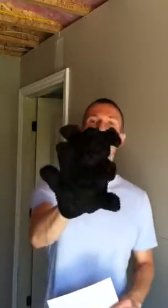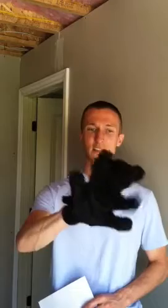Hi everyone, my name is Joe Grubaugh and I'm about to present a toy analysis on a little toy puppet here. So this is a little black lab dog. It was purchased at IKEA for approximately $5, so relatively inexpensive. You can also get the toy puppets in a variety of other animals as well. It fits on the hand just like a glove here, so pretty easy to use.